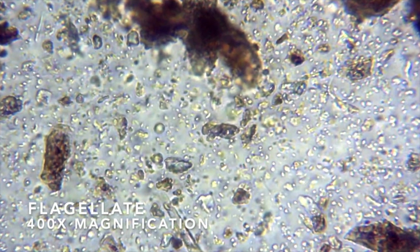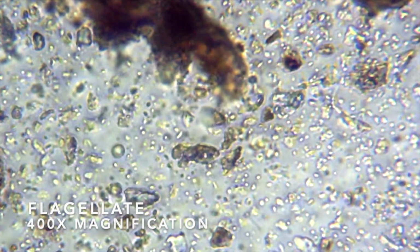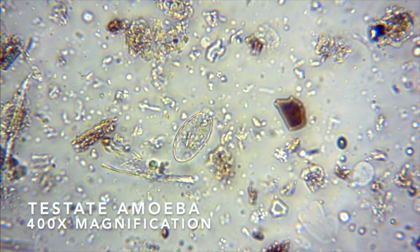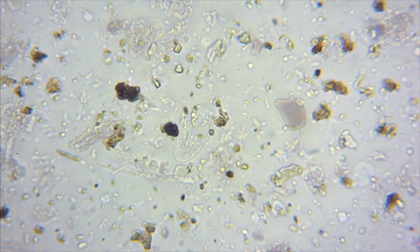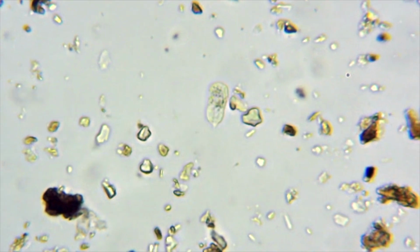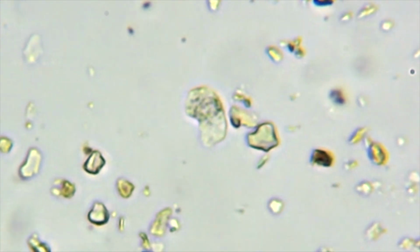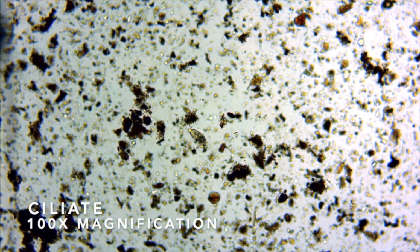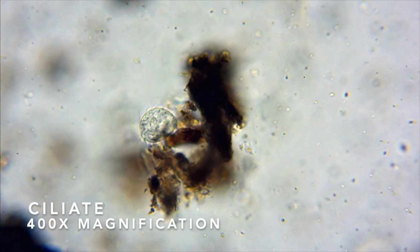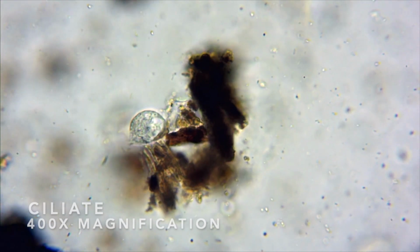Protozoa are single-celled predators, which include flagellates, amoeba, and ciliates. They feed on bacteria, fungi, other protozoa, and organic matter, releasing plant-available nutrients. Protozoa are responsible for mineralizing nitrogen in agricultural soils. They are also a good source of food for other soil organisms and help prevent certain pathogens from establishing on plants.